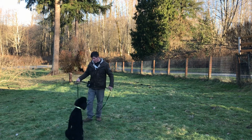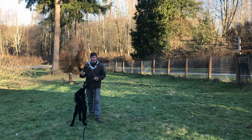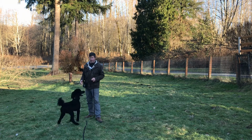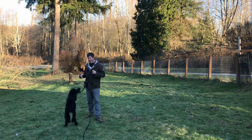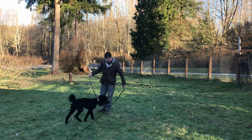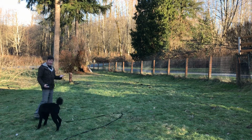So what I'm going to start off doing, with Scoot here, is I want to show him that me touching him, but on his collar, is going to be a good thing for him. So you could see that clip where he would not come to me. He also would not let me touch him. So to begin with, I have a line on now, so if he does start to play keep away, I can step on that line.